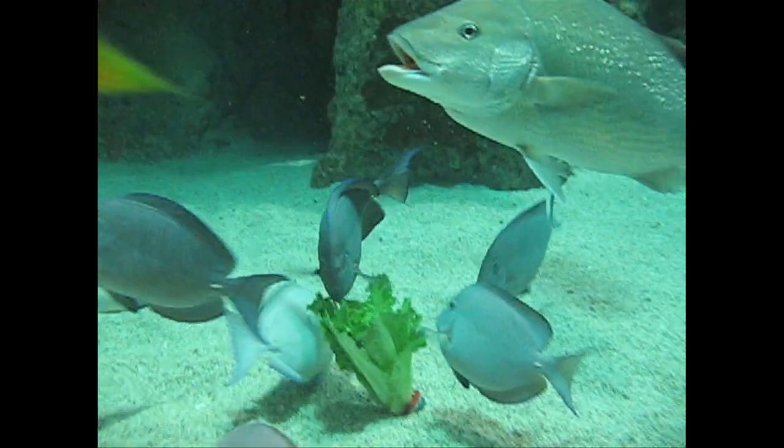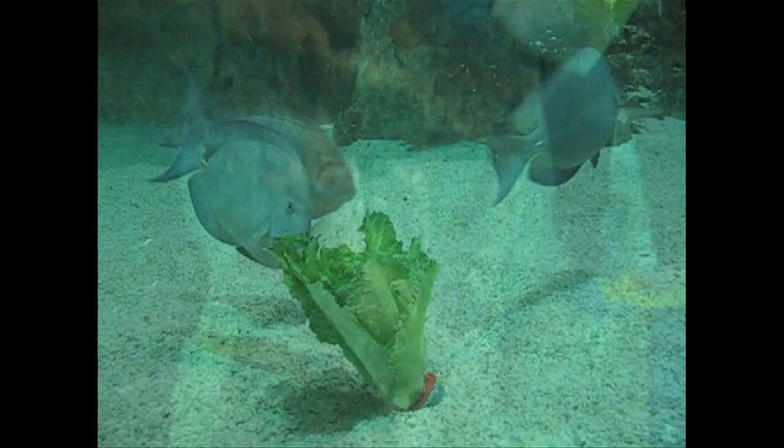Many of these fish are omnivorous and are fed a diet of vegetables, as well as squid, smelt, shrimp, and shellfish.